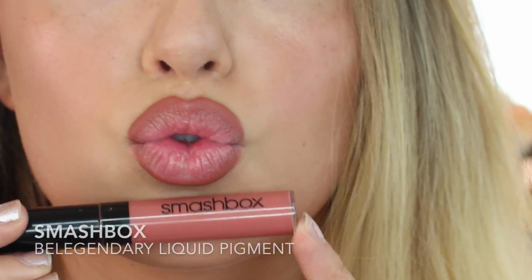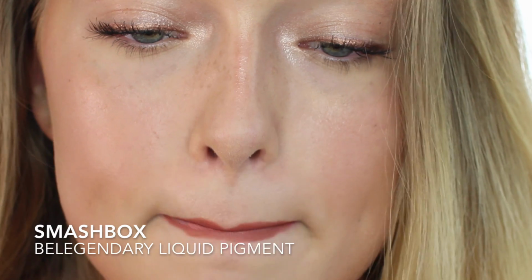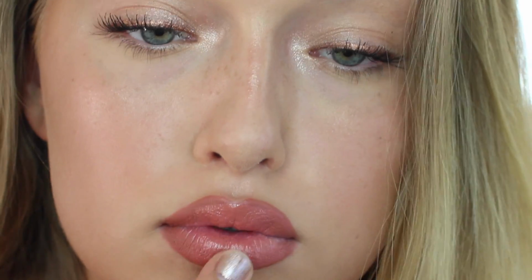And now I'm going to be doing my lips, and this is the Spice Lip Liner by MAC, and I'm overlining my lips a bit as always, and then I'm going to be using a Smashbox. It's kind of like a liquid paint, if that makes sense. So this is the lipstick kind of color. It's a liquid pigment. And I'm putting that on my lips, and this could be worn alone. It's like a glossy lipstick, and I think it's a really pretty color.